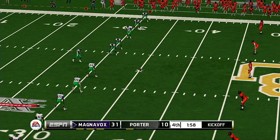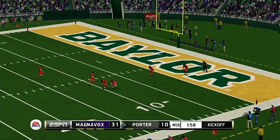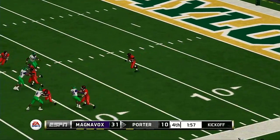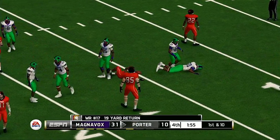The kicker looks like he's ready to kick this one off. He kicks it off, and he got all of that one. Tackle made at the 17-yard line.